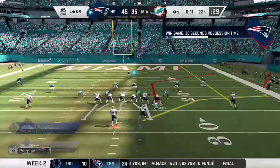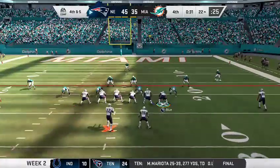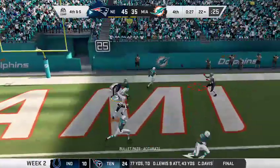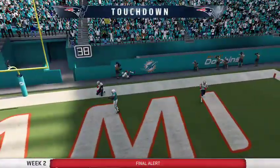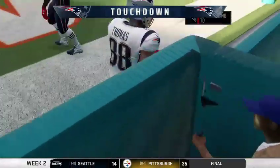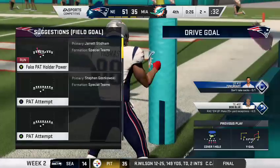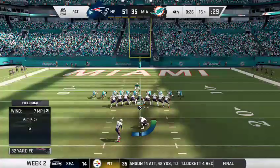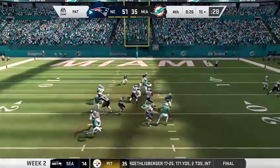And with things looking pretty good on the scoreboard, they're going to keep the offense out there and go for it here on 4th. Throwing now is Brady. And caught by Thomas for a New England touchdown. Demaryius Thomas, his 2nd touchdown on the season. And the Patriots add on to their lead. Oh, it's a fake. They'll try and throw for it.